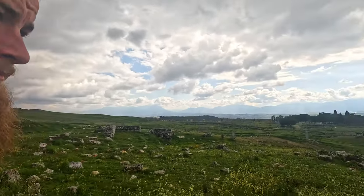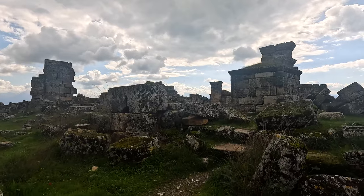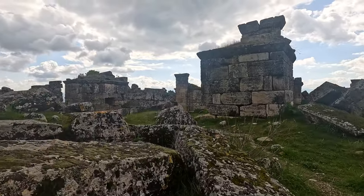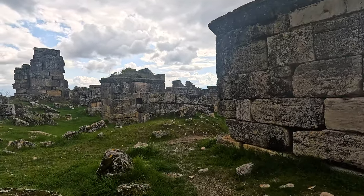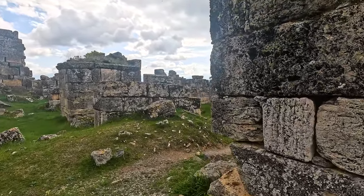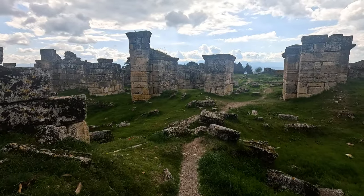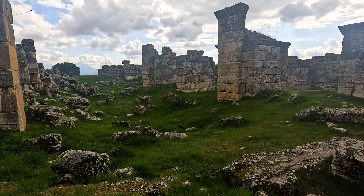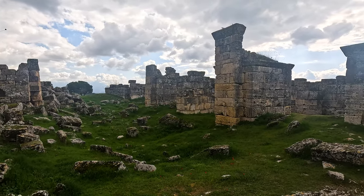Started to rain a little bit. Light rain. Alright, this is a very early Christian church from the 6th century. Nice nave.